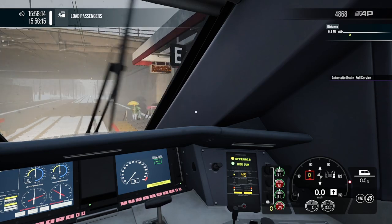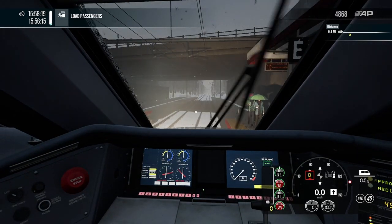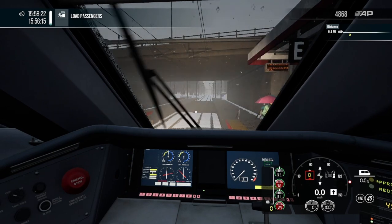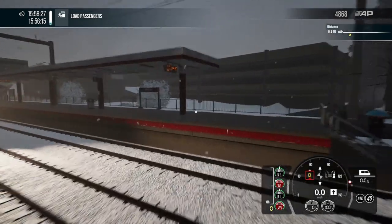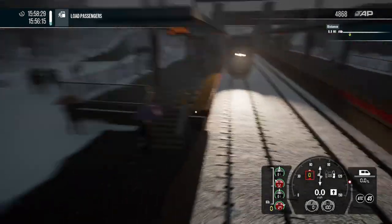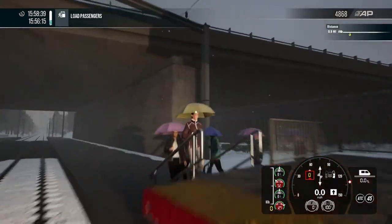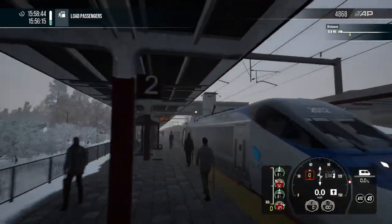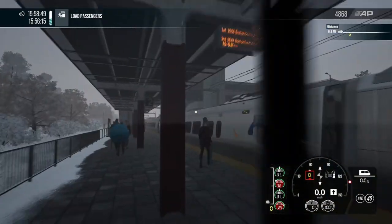I guess for safety purposes, we're supposed to put the brake to full service. All right, so let's get a look at the outside of our train now. This is the slow service, so folks, here we are.